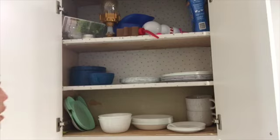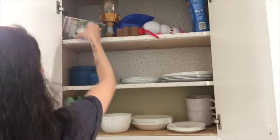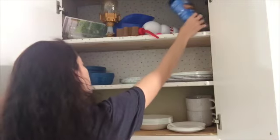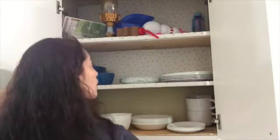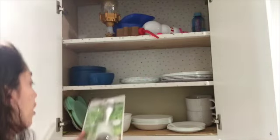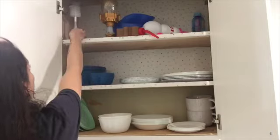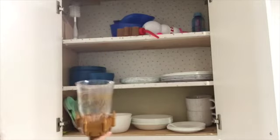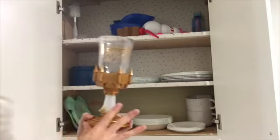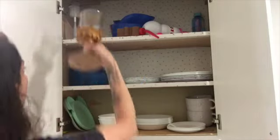On the top, I have this random coaster, which I do want to keep. I'm going to get rid of this. My son no longer uses it. I have one more of, so I'll keep that there. This is a cup my husband got for my daughter from Disney World, and we are going to keep it because it was overpriced and he felt she needed it.